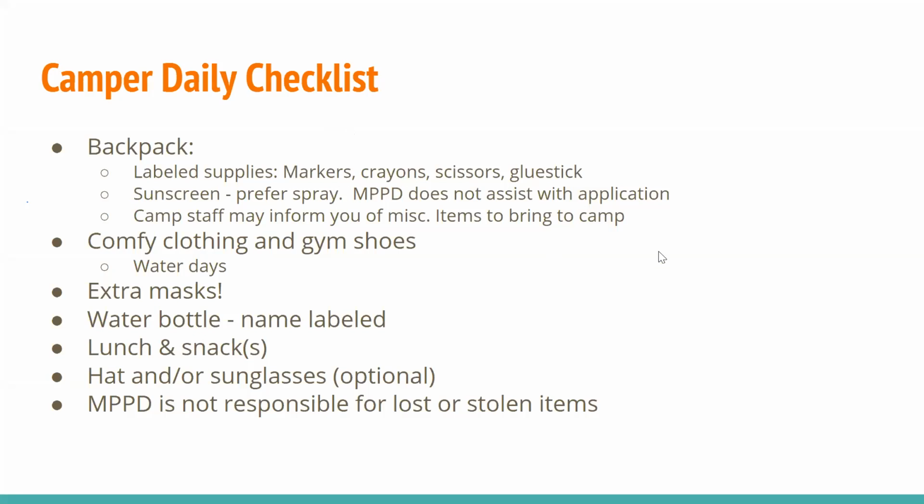But just each camper needs to bring their own so that they're not sharing supplies at this time. All the campers should bring sunscreen as well. It is a good idea to apply it in the morning before you drop them off. So we as a staff are not allowed to assist with the actual application of the sunscreen. We can coach them through it and say, spray here, or rub it in your shoulders, or put it on your face. We can do that, but we can't actually physically help them with it. Spray sometimes is easier for the kids. It kind of depends on the bottle that you get, but just make sure that you do send them with sunscreen.